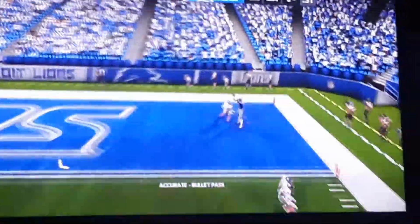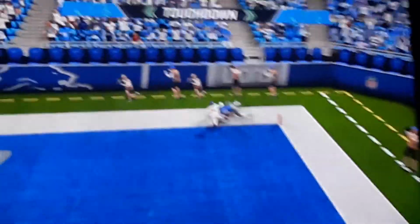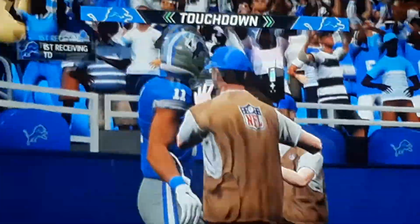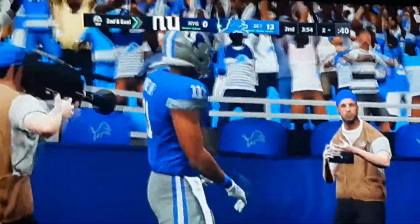And then now we're going to catch it, and we do get a touchdown. And this will now be a 14-0 lead, as the Lions are winning at home.